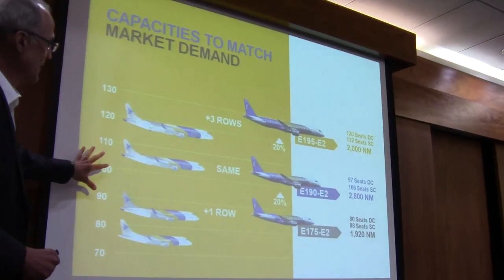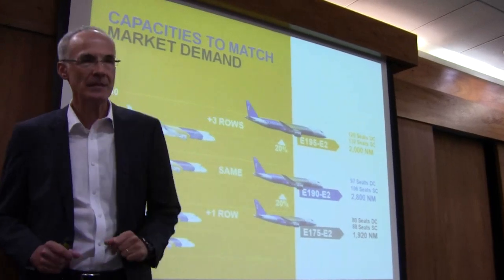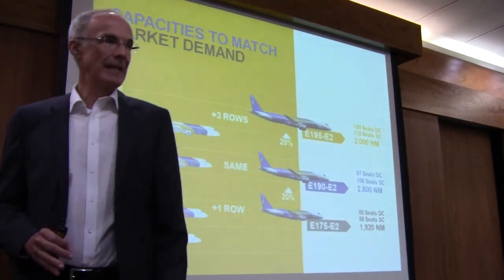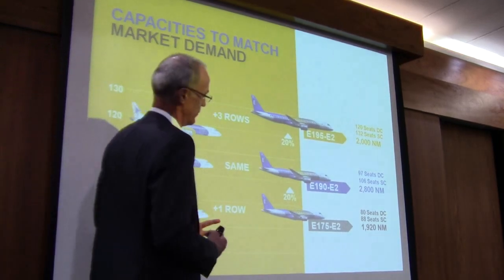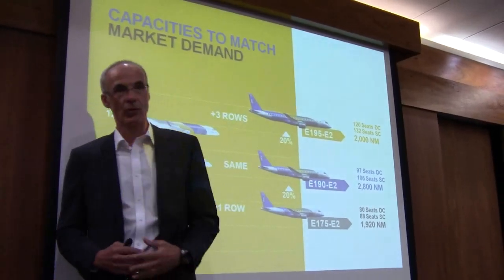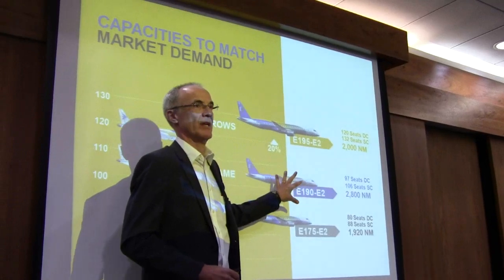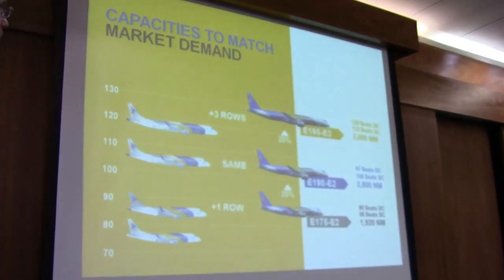But the message here is, with three planes, we are covering a bigger market segment than the current family. We are upgauging a little bit, and we are adding more value to the customers, either in terms of capacity or range. So it's not only fuel burn and maintenance costs, it's also value in terms of capacity and range that is being offered by the E2. Okay?